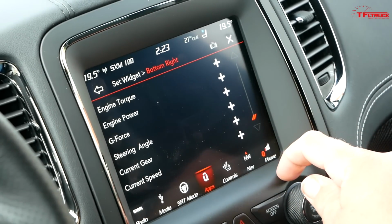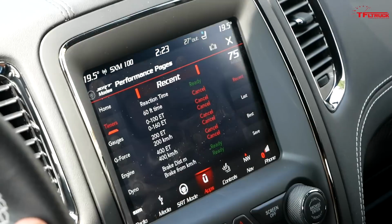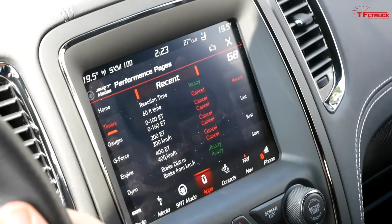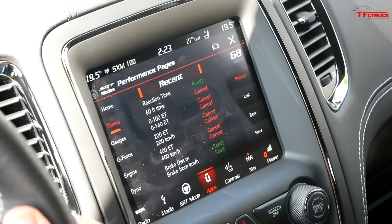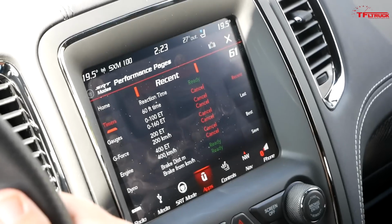Now moving down, you have the timers page, and as it sounds like, it's a bunch of timers. You can actually get this thing to time you 0 to 100, 0 to 160, 60 to 0. You can do stopping tests, so you can test your reaction time as well. It will count you down and then test your reaction time.